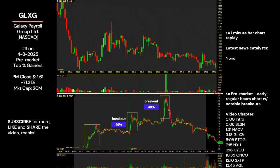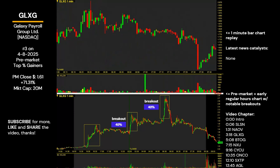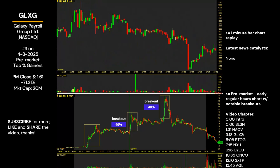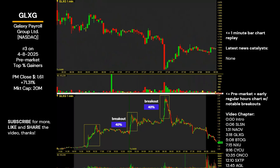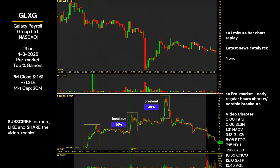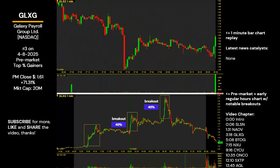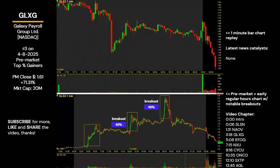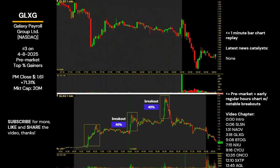For investors, the key is to keep your eyes peeled. If there's substance behind the spike, like a new contract, partnership, or some kind of expansion, that could justify further upside. But if this was just technical traders playing the thin pre-market action, be cautious. Galaxy Payroll isn't a name that moves like this very often, so this kind of price action definitely puts it on the radar.